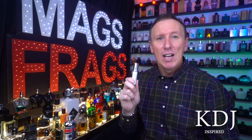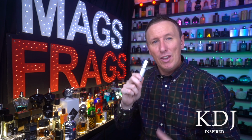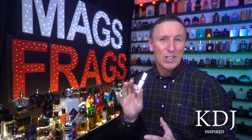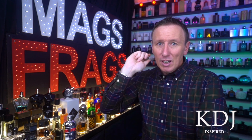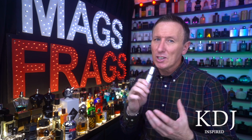This KDJ Inspired version captures the essence of Green Irish Tweed perfectly, and you get the soapy white florals, the green tea-like accord and the musky ambergris in the base. This is a really versatile fragrance that smells very clean and crisp, so perfect for when you're dressed up in a really smart, sharp suit for your more formal occasions. It's a stylish, fresh fragrance with a moderate projection and decent longevity.